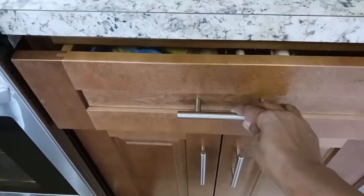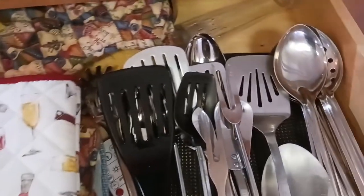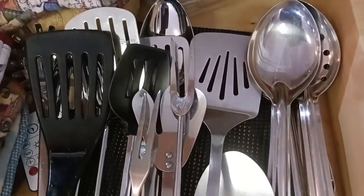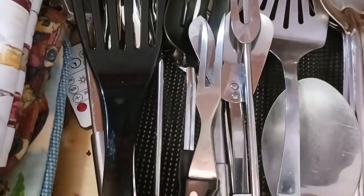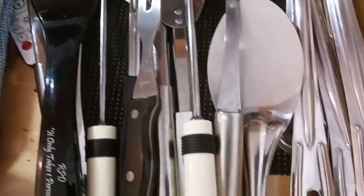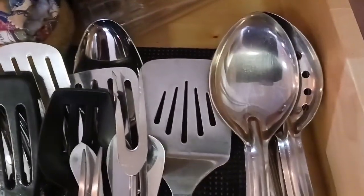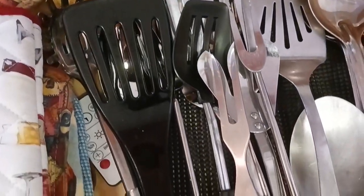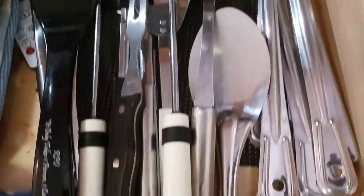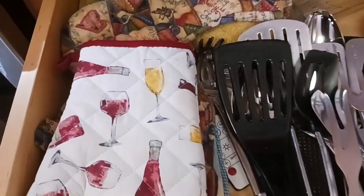Okay, so this particular drawer is the drawer where I keep all of my cooking spatulas and forks and the big spoons. Once again, I just like having plenty of stuff. I'm hunting and got one spatula that I can't find. I just always like having several items to choose between.